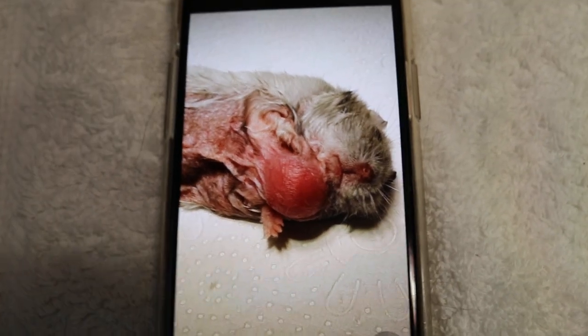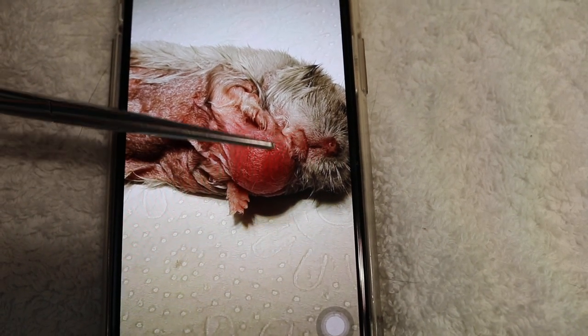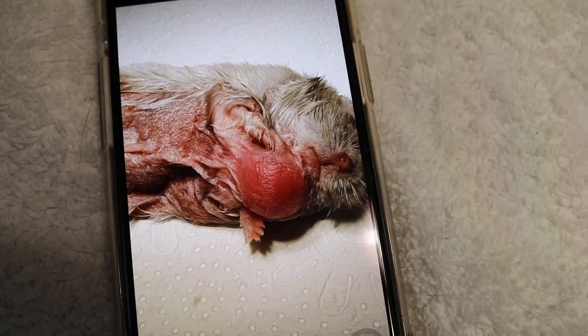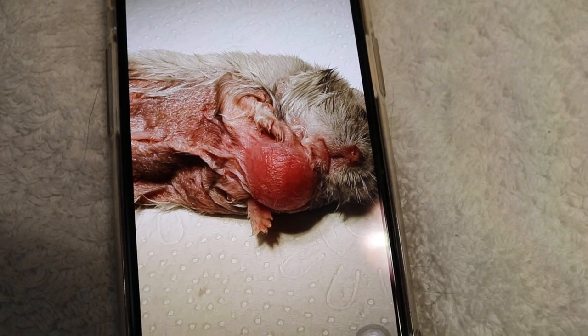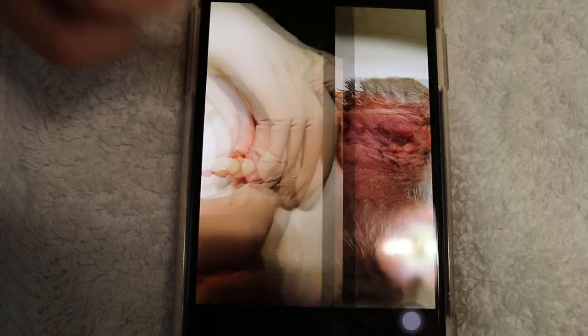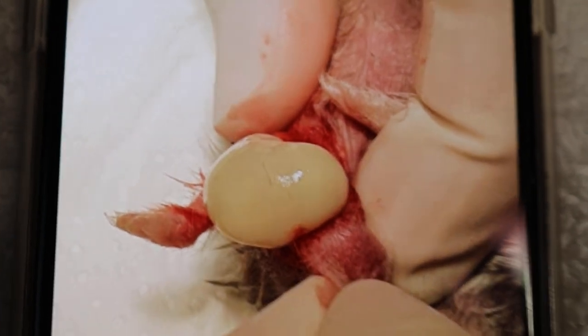Just before the operation, they clean and clip. Shave the hamster's ventral area and clean the lump to prepare for surgery. Then what happened? Upon surgery, the vet discovered off-white, creamy pus coming out from that lump. So the diagnosis of abscess is confirmed by surgery. It has to be an abscess rather than a tumor.